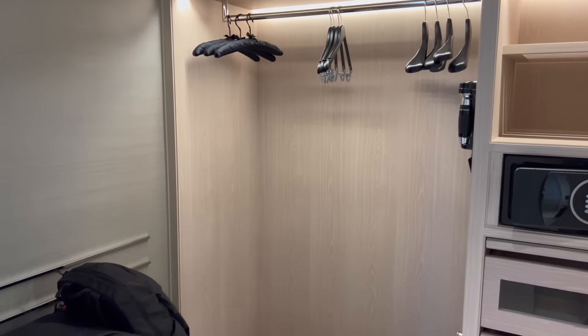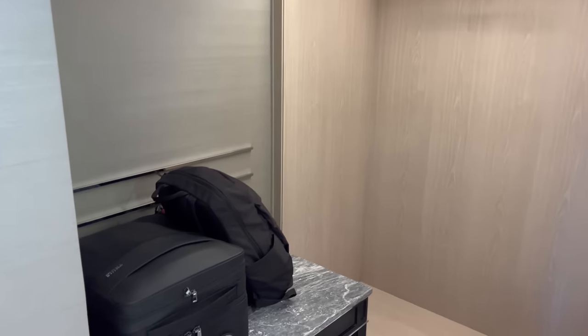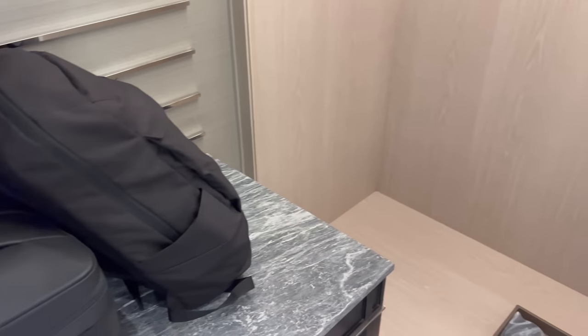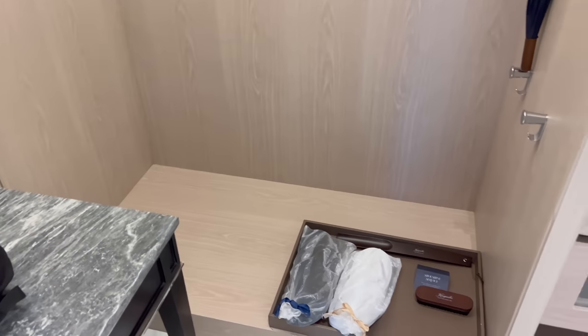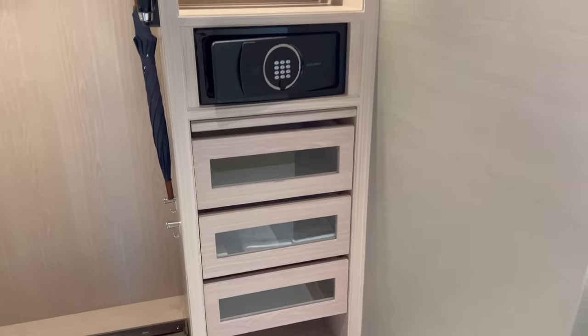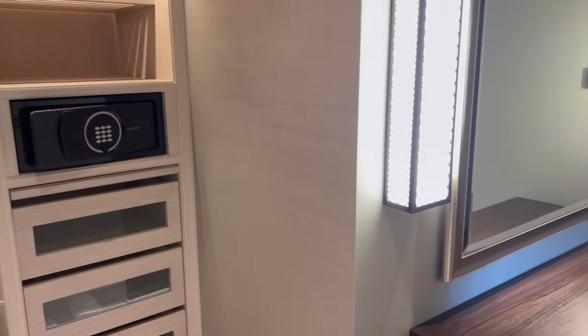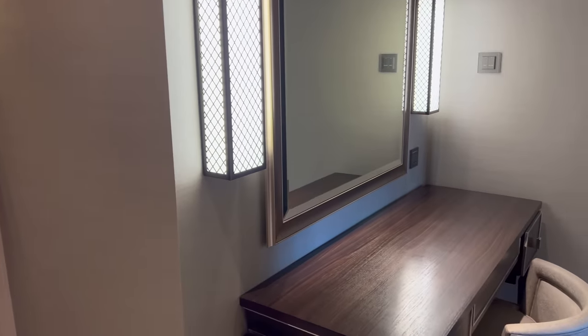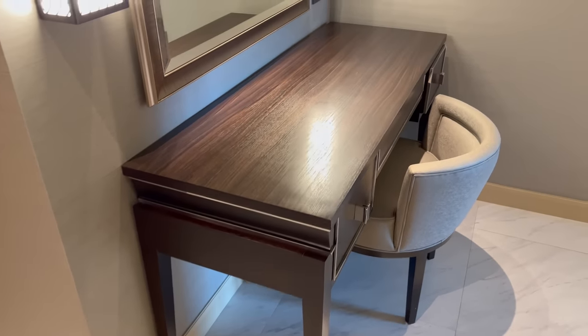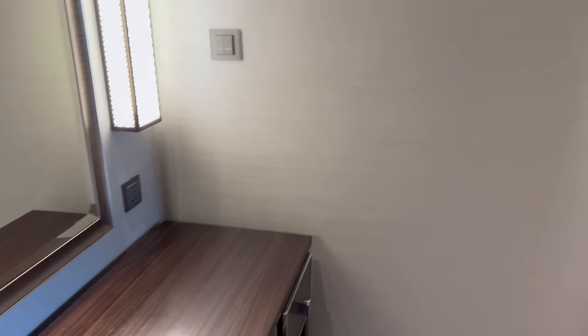The walk-in closet is clearly big enough, well, I would hope it's clearly big enough for any traveler, and has a separate vanity table. By the way, if you've ever seen my Apoorva Kempinski video from Bali, you may remember the very dusty rooms. I'm happy to report these rooms were spotlessly clean. That's the first thing I checked.